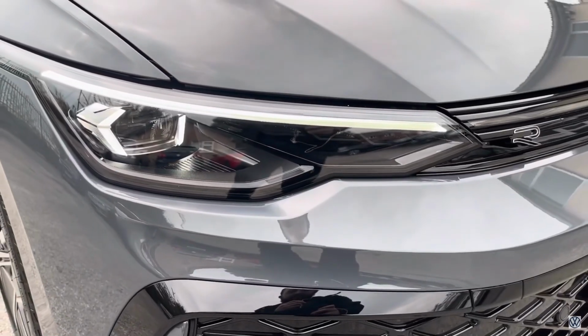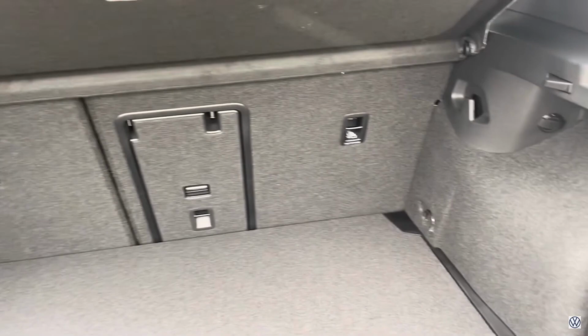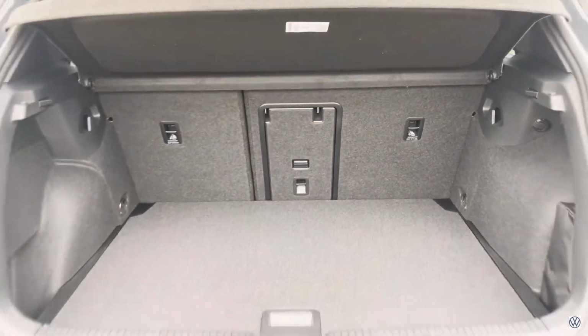It's one of the first walkarounds that I've seen. This particular car is actually for sale at VW in Wrexham. I'll leave the details for that, and just to show you the looks around the car, a little bit about it.